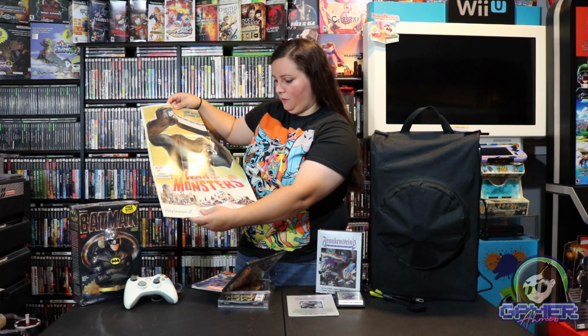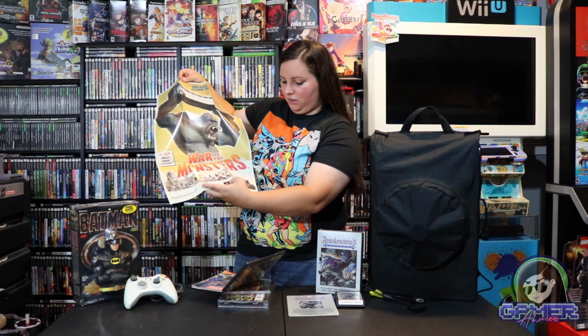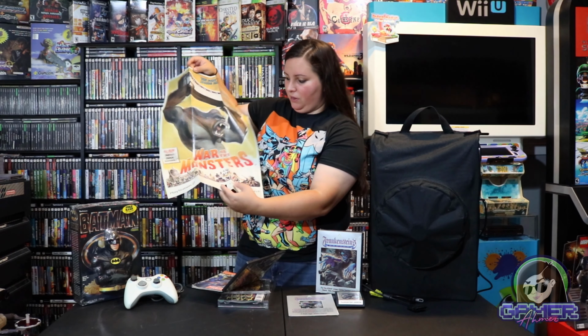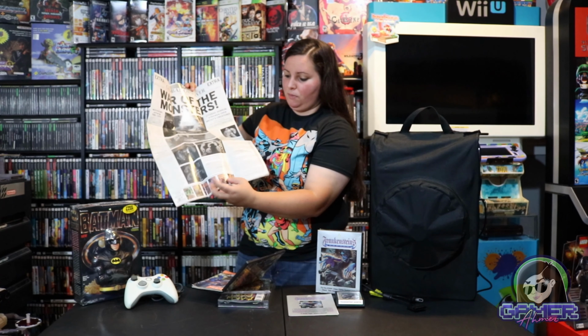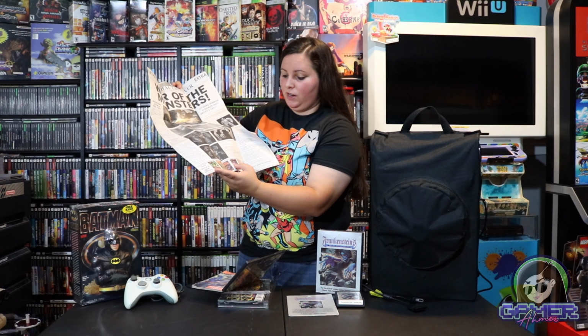So here we have War of the Monsters. This really has this cool vintage style feel. It says, live in your world, play in ours. And this is a really cool PlayStation 2 display right here. And then on the back, it has this Global Observer, like it's in the newspaper, War of the Monsters. And it just has all of these different movies mentioned. It says this week's new movies, and it just has this really cool feel to it and this really awesome display of everything. So I can't wait to try this game out.